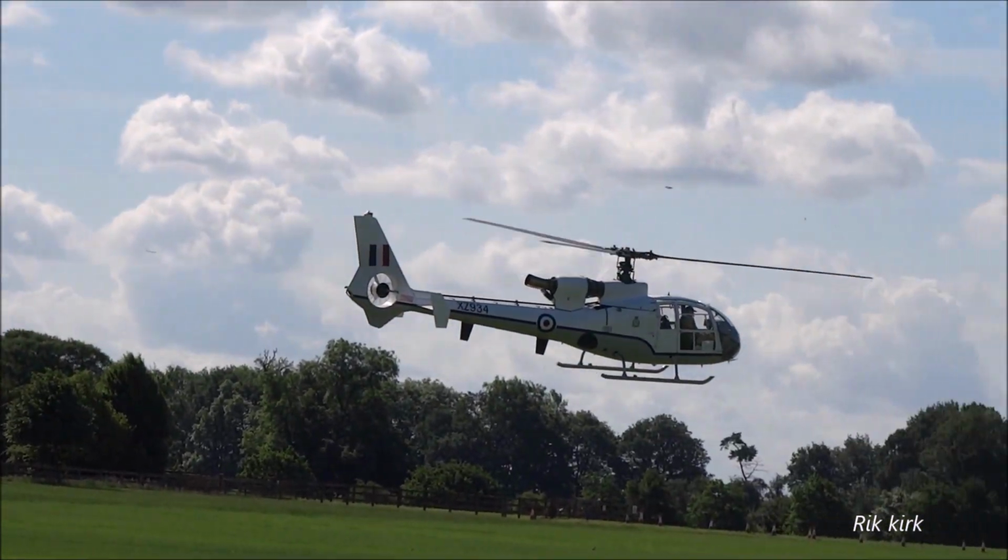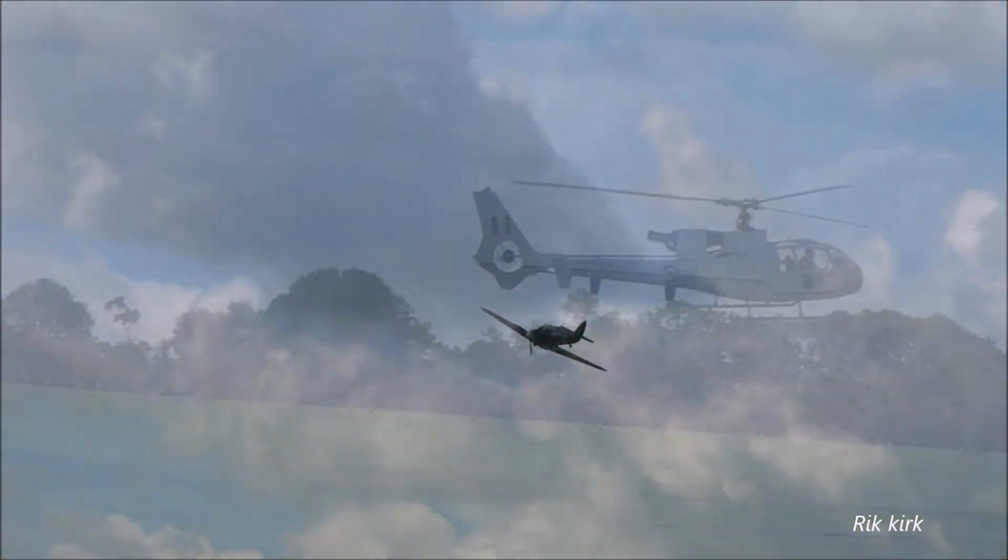And part of the example in the RAF training scheme now, this 32 squadron march.